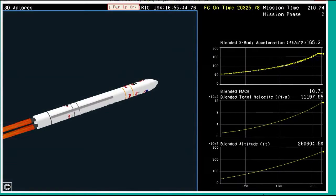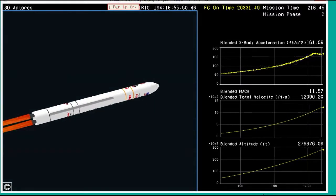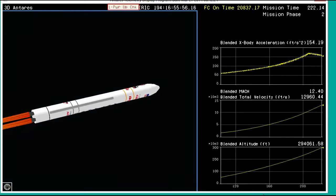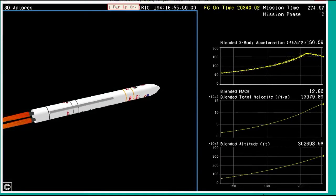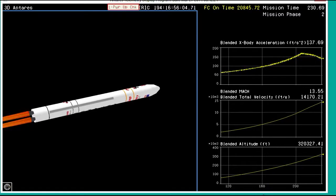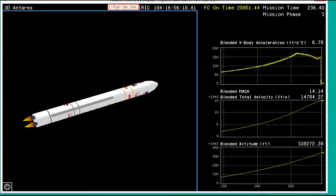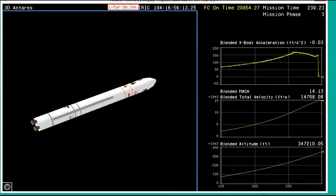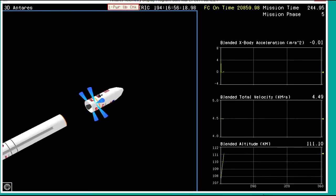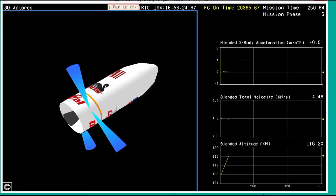We have started throttle down of the engines to keep the axial acceleration below limits. TVC slew maneuver started. Attitude is nominal. Altitude 300,000 feet. And we're coming up on MECO. Pressures are good. Engines at 58% thrust. And we have MECO. Stage 1 throttling down, main engine cut off. PSS disabled. We have stage 1 separation. Stage 1 separation confirmed, the two main engines doing their job successfully.